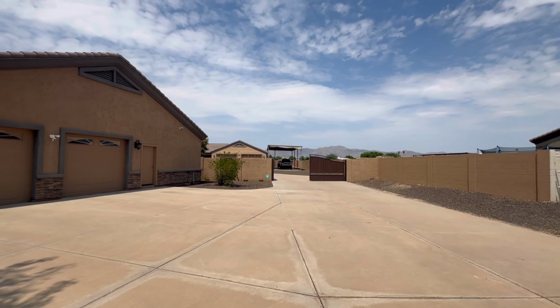If you're not familiar with Waddell, it's right next to Surprise, Arizona. It's gonna be about 30-35 minutes from the Phoenix airport. And this house sits about 3 to 5 minutes away from the 303, which gives you straight access into Phoenix. So this is a really nice location.